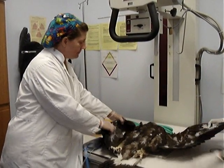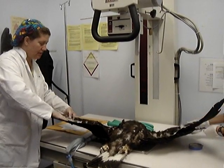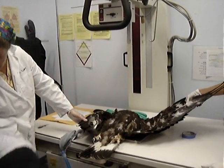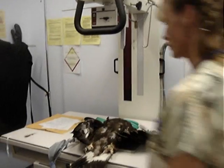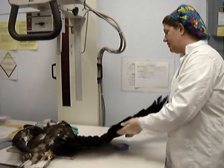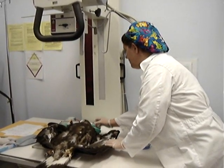He's currently molting and does have a blood feather here on the 4th primary. Other than that, all the other primaries are intact. But he is currently molting on this side. There are no blood feathers at this time. But overall, he looks in very, very good condition. A few pin feathers on his head.